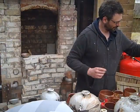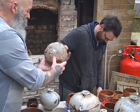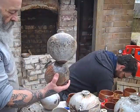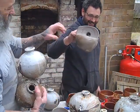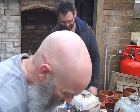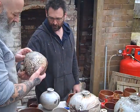Can you pass me those ones up from there? Double ones. They've all rolled off their trivets. So all gone. So that was the disaster. That one might be saved.